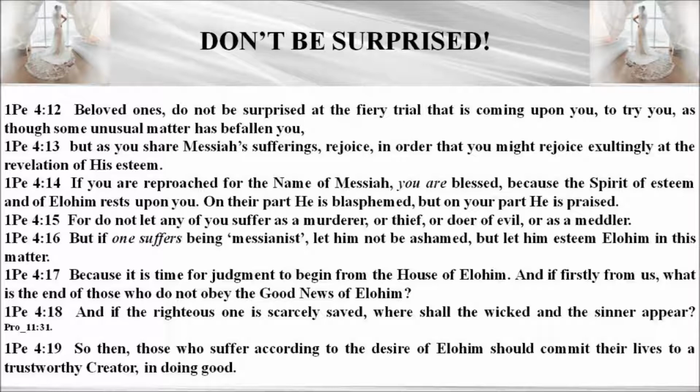So don't be surprised when these things come to try you, no matter what it looks like, no matter how big the giant. The goal is to cross over into the land and be there and rejoice exultingly at the revelation of his esteem, the revelation of when he comes at the first resurrection, and be there at the revelation of his esteem when he marries the bride. "If you are reproached for the name of Messiah, or because you're carrying his message, you are blessed, because the spirit of esteem and of Elohim rests upon you. On their part he is blasphemed, but on your part he is praised."